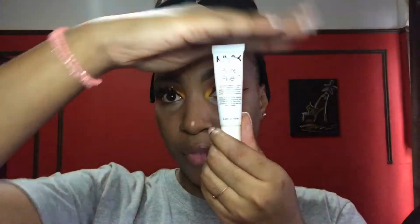Next, I'm using the NYX Pore Filler Primer. I really like this primer. I bought the travel size because I wasn't too sure if I'd like it, but so far since I've bought it, I've been reaching for it very often.